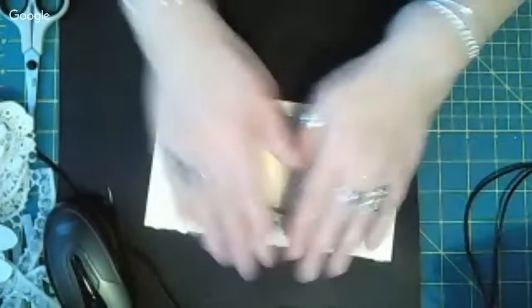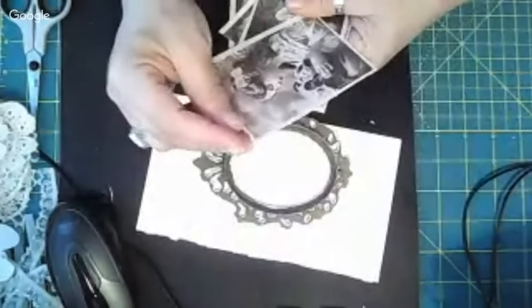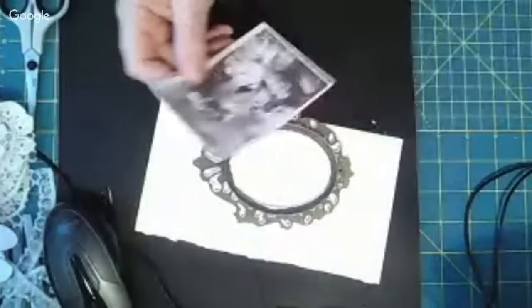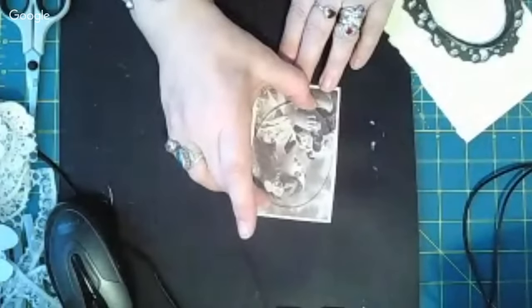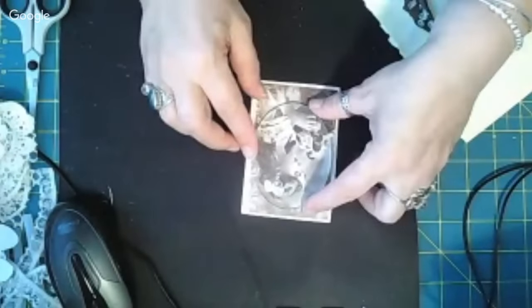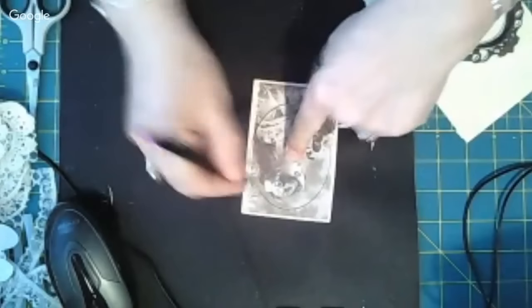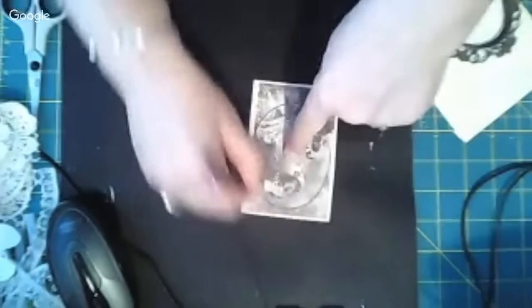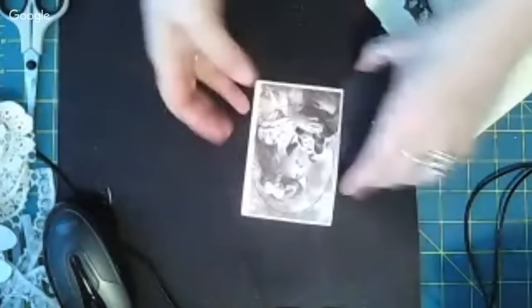Oh wow, that's hot. Right, let me just see, because I need another picture. Oh God, my dad used to say that, pixture. Right, I'm just going to draw around this. So I've chosen the picture that I want. Just going to position that right how I want it. There we go. Draw it around there, and then just chop that out.